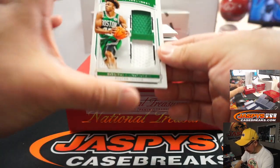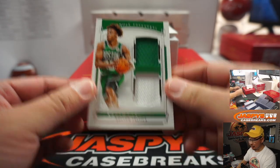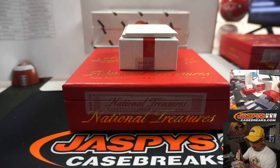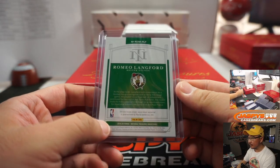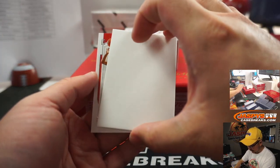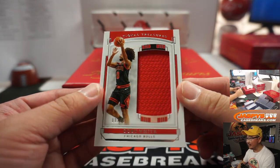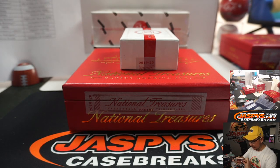We've got, oh, these must be the relics. Sometimes they put two relics on the bottom. 21 out of 99, two color. Dual relic, Romeo Langford, Ken Goldberg, and the Celtics. Maybe that other one might be a relic, too. And yeah, it's a big relic there. Kobe White, 8 out of 99. That is for EA and the Bulls. Picked up the Bulls straight up.